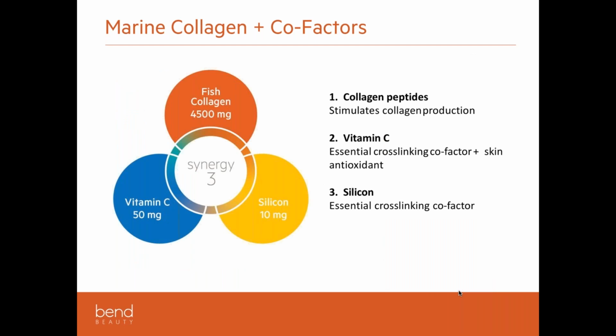In our marine collagen, we actually have 3 ingredients. So we have marine collagen peptides from fish. We have vitamin C from acerola cherry, and we have silicon from bamboo. And so the vitamin C and the silicon are really important for collagen formation. They're going to help with healthy collagen cross-linking. So remember those photos that we saw earlier in the clinical trial, that green webbing? It's going to help build beautiful, healthy webbing within our collagen.